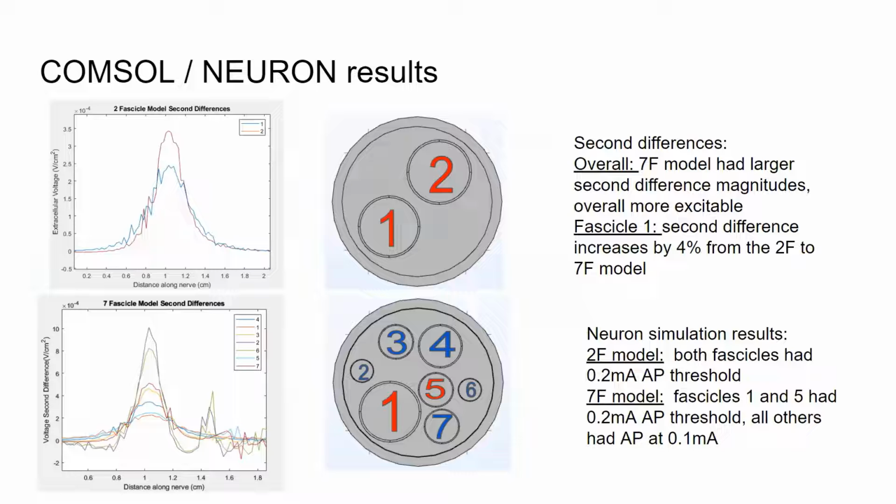Second difference plots were generated for each fascicle's electric potentials. The second difference, also known as the activating function, will show the excitability of the axon based on the extracellular field. The 7-fascicle model had larger second difference magnitudes overall, but we believe this is because smaller fascicles have a thinner perineurium and a shorter distance to the center of the fascicle, making them easier to activate. When comparing the results of the same fascicle, fascicle number 1, under both conditions, we see that the second difference in fascicle number 1 of the 7-fascicle model increased by about 4% compared to the 2-fascicle model, showing that the additional fascicles decreased its excitability.